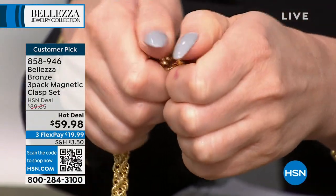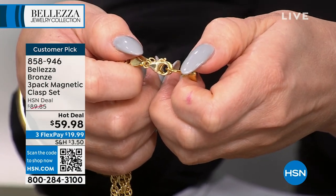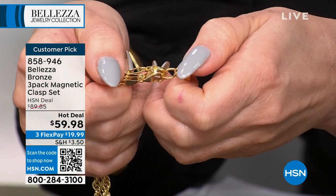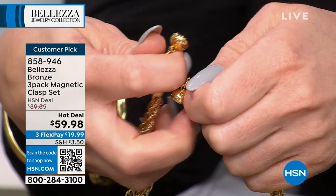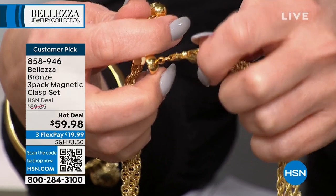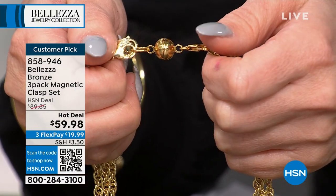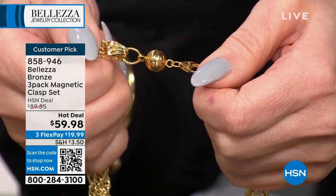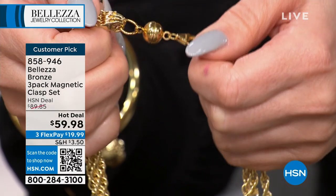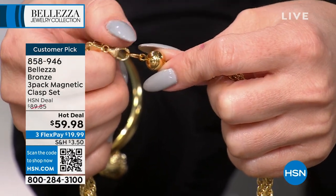What you do is at the end of the ball, you're going to take your necklace. You're going to have to clasp it once. So we've clasped all 3 of these necklaces to one end of the magnet. Then the other one's gonna have the lobster claw. You clasp that to the other side of the necklace. After that, you never have to do it ever again. All 3 of these necklaces, it could be one necklace, it could be anything. They now magnetize.